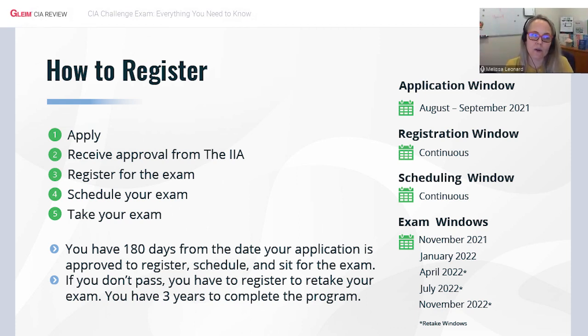From the date of your application, you have 180 days to register, schedule, and sit for the exam. So after your application is accepted, you do have to register, then you can schedule it through Pearson VUE, which can also be handled all through the candidate management system. And then you have to take your exam.